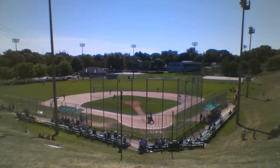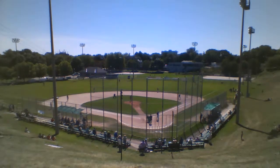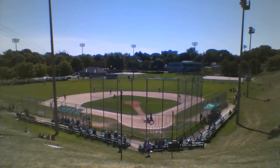Full count. Runners will be going from first and second. 2 outs here in the 4th, and a fake move back to second base. Nobody was covering, though. Takamatsu was able to get a massive lead as neither the second baseman or the shortstop are even close to second base. 3-2 from Bodo. Low and outside, ball 4. Bases loaded. McLeod draws the walk.